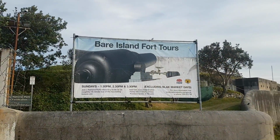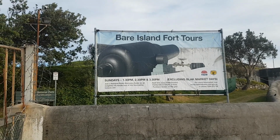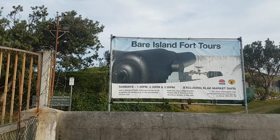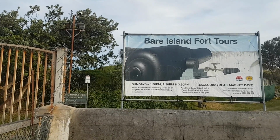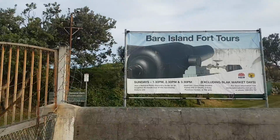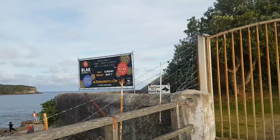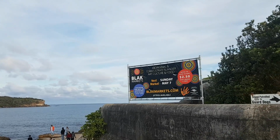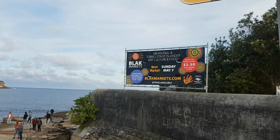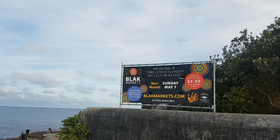So here we are at the gates of Bear Island Fort. There are 45-minute tours, which cost $15 for adults, and family tickets and children tickets you can see just on here. There is also Black Market, which is Aboriginal and Torres Strait Islander art, food and culture, which looks like an event that's being held.